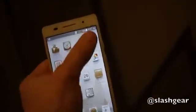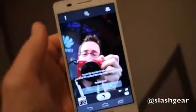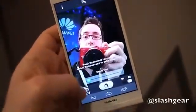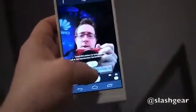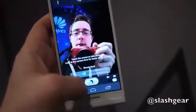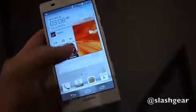Something else Huawei are particularly keen on is the camera. So there's a 5-megapixel front-facing camera. On the back you get an 8-megapixel camera which can obviously shoot 1080p Full HD. And the front camera has a rather unusual beauty feature. So you can see me filming, and you can scroll down to have the regular image, or you can scroll it all the way up and it smooths out your skin and does rather unusual things. It's of mixed use, we think, at the moment, but if you have particularly bad skin, maybe that's something you'll enjoy using.